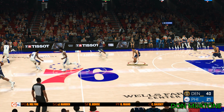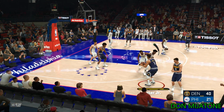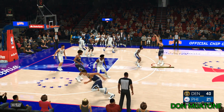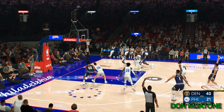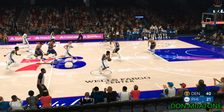Okay, 2 hands for safety. That's what they say, right? That's right. He was ultra safe with that dunk, no question. And he should be. I mean, remove all doubt. Get it down hard and simply. Jordan finds Caldwell Pope. The Nuggets moving the ball around. Rebound by House. The 76ers trailed by 19.